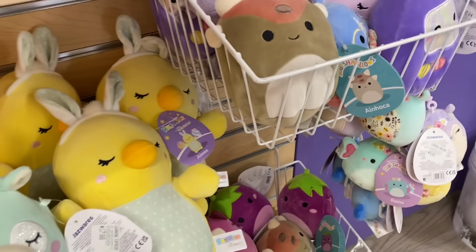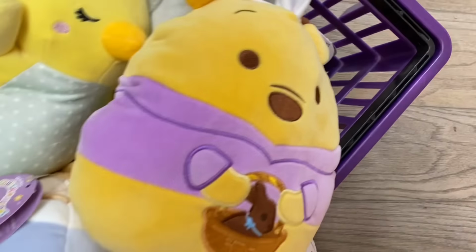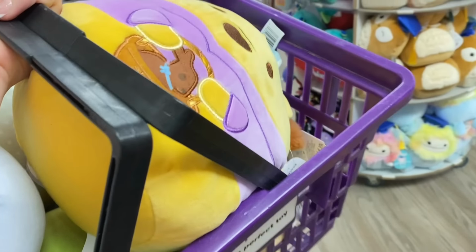Maybe we'll try a hug me. We'll try a hug me. This one's cute, you know? You gotta switch it up sometimes, I guess. Let's add that. And now we're going to head on over to the counting corner and see how much damage we did today.